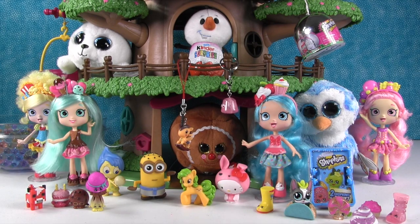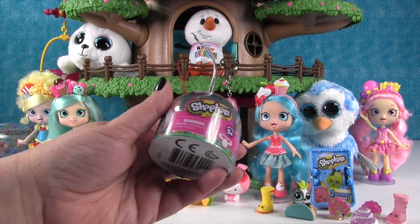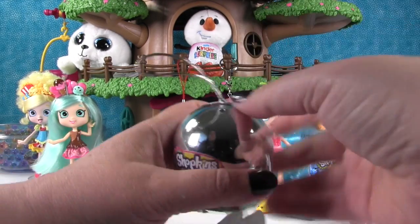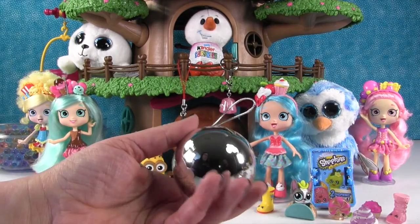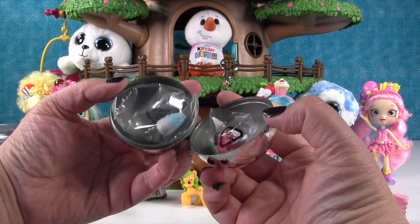Okay, we have two Shopkin things left, so I think we're going to do the ornament first. So this is one of the metallic Christmas ornaments that I was talking about. They have exclusive Christmas and winter kind of repaint, themed paintings on them. Tough to get it open, isn't it? It is. All right. Oh, good one.